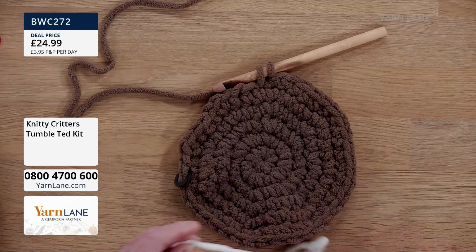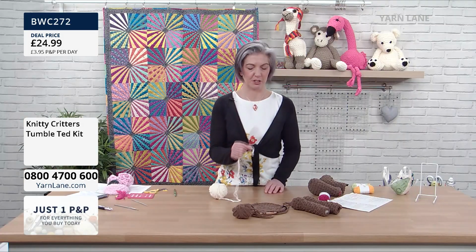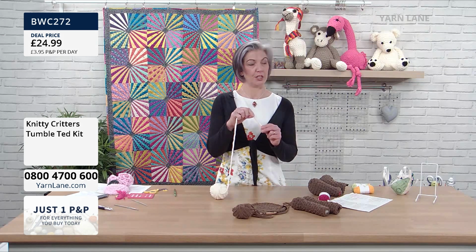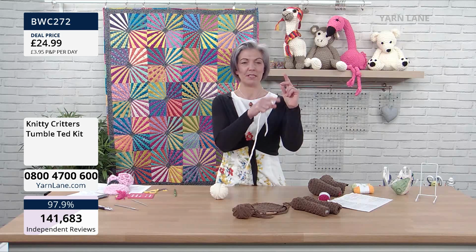So we're going to make an adjustable slip knot with this, and this gives me another opportunity to demonstrate how to actually make an adjustable slip knot. So we did this in the last show. We make it like a bird with our hands, and I'm right-handed, so I'm doing this with my left hand, and I make it with my thumb and my middle finger.